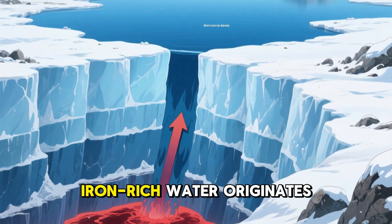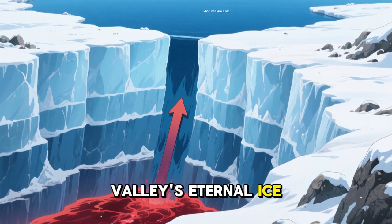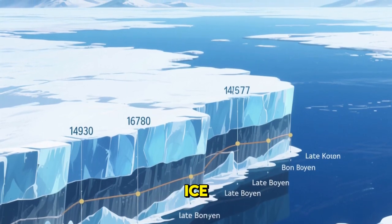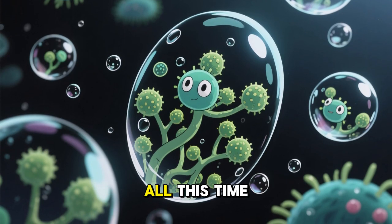This salty, iron-rich water originates from Lake Bonny, a subglacial lake located deep beneath the McMurdo Dry Valley's eternal ice. For over 2 million years, it has been sealed under a thick layer of ice, cut off from the atmosphere and shielded from the sun's rays. Yet somehow it has managed to support microbial life all this time.